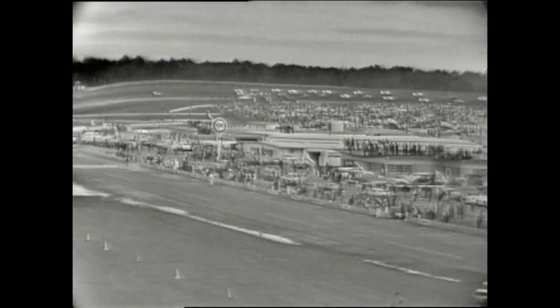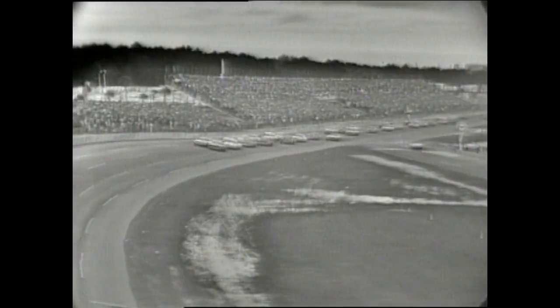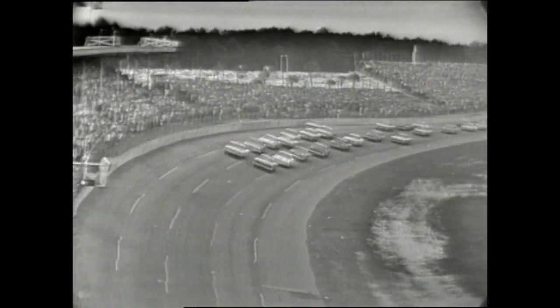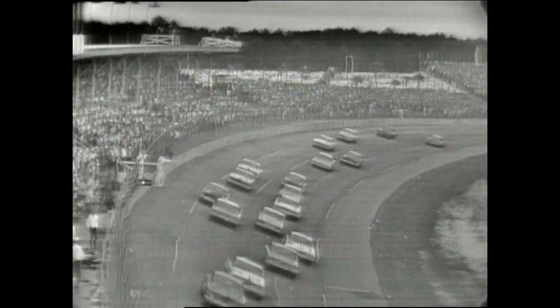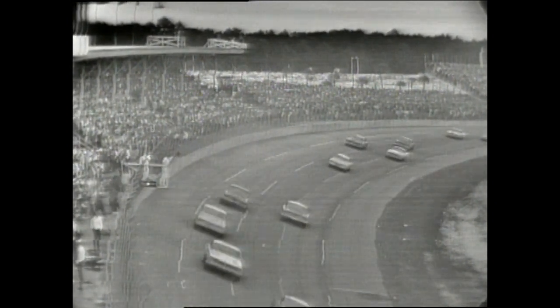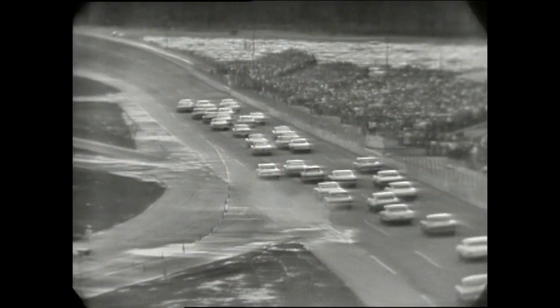And now the starter has the green flag out, and this will be the last lap under the caution light at the start of this race. These laps are counted in the 200 laps on the 500 miles, and off they go. Green flag is out, and there you see the paper flying up as the drivers pour the coal to it as they go in to the official green flag start.